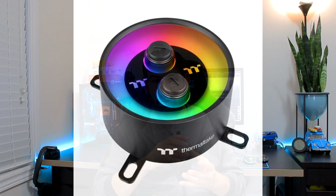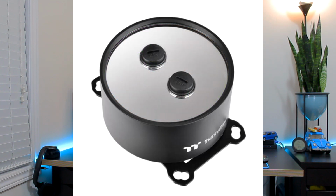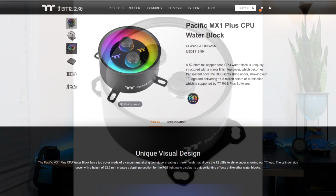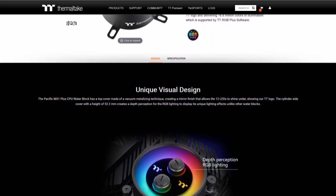So Thermaltake has actually come out with a new water block that looks very much like an AIO pump and water block combo, where it has the circular design, it has the Thermaltake logo on the base, and then as well as on the top, it has the 2 inlet and outlet, and then it has the Thermaltake logos, but it has a mirror finish. But once you turn on the RGB LEDs, you have the LEDs that will shine through that one-way mirrored glass. So it's actually a pretty cool looking water block.